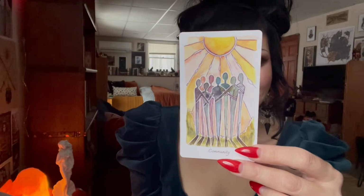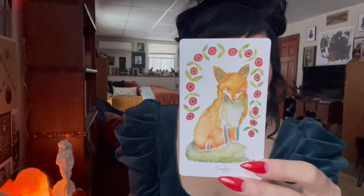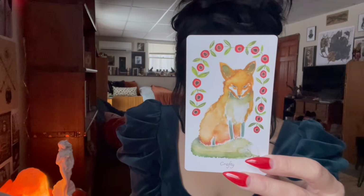Community. Oh, look at the crafty card. That is so sweet. Here's the Death card.